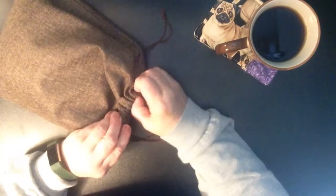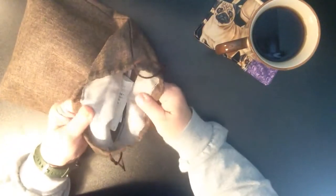Ooh, how exciting is this? Vicki and her whole gang do a wonderful job with these monthly boxes. Oh, look at how nice it is. This is a beautiful bag. They do such a great job.